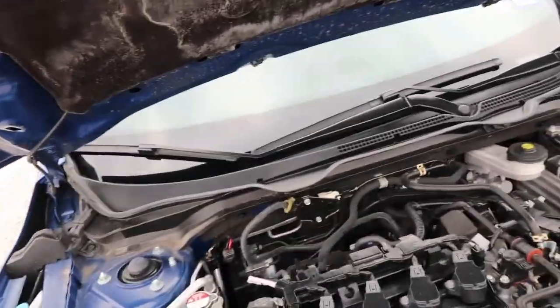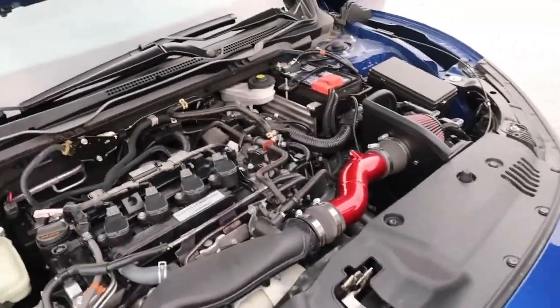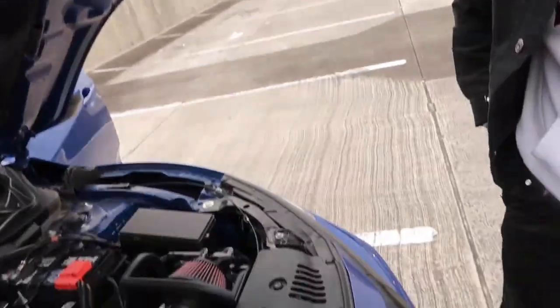Oh my god, everything is honestly right here, and it looks really clean, and I know there's a lot more that you can do to this car. Definitely. It's gonna come in time. Oh, for sure. But for sure, we just gotta take our time with it.